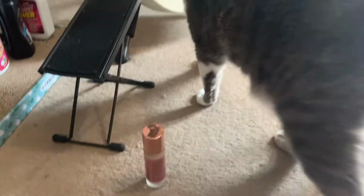Conceal and define. That's like the thickest one. Yeah, okay. That one. So the kiddies chose conceal and define, which is definitely my most full coverage foundation. And I'm still not sure how I feel about this foundation. It's just very thick. It's not a look that I normally go for, but thanks, Belle.